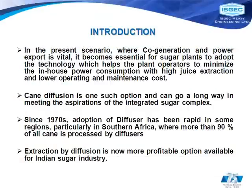First of all, I want to tell you that in the present scenario, where we are making sugar a more sustainable business model, we are hit by high cane prices and sugar is also not really picking up. So we have to depend more on co-generation and other revenue streams of the sugar industry. And for generating more power, we need technologies that consume less power, give us higher extraction efficiencies and lower operating and maintenance cost. In our opinion, cane diffusion is one such option for the sugar industry.